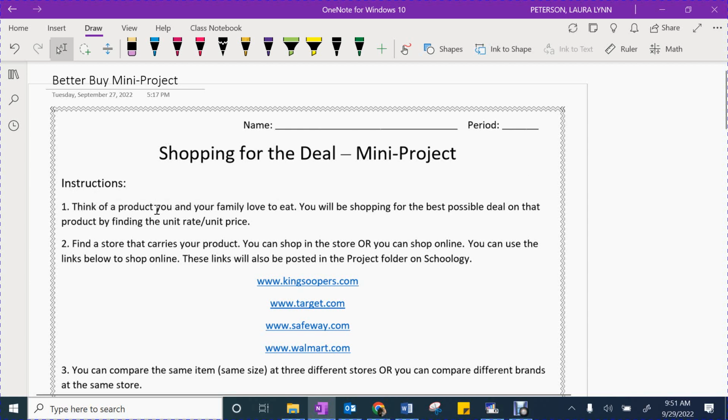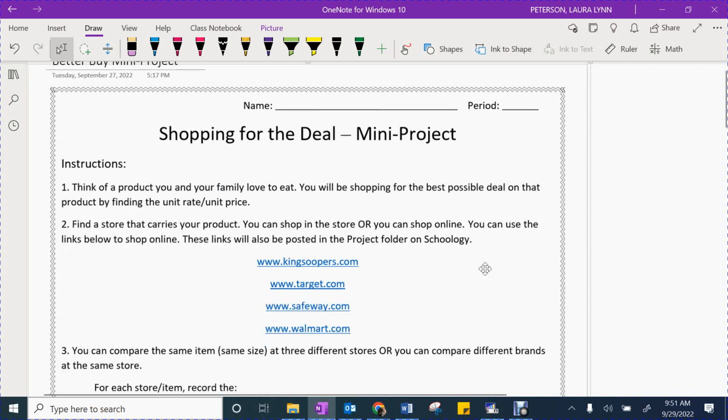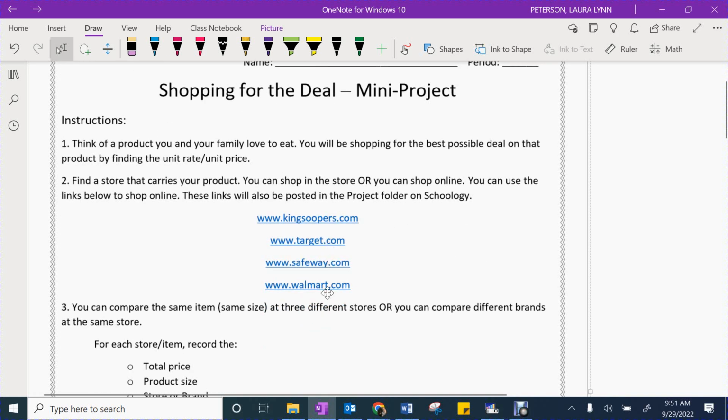So I saw a lot of chips and cookies, different brands of chips and cookies. I saw ramen, but your student picked a food item that they like to eat. So now what they're going to be doing in this project is shopping for the best deal. They get to pick from 3 of the stores listed. They can pick King Soopers, Target, Safeway, or Walmart. They just need to pick 3 of those stores.